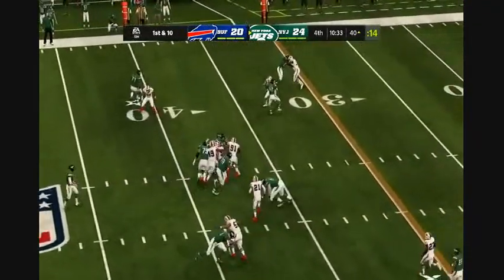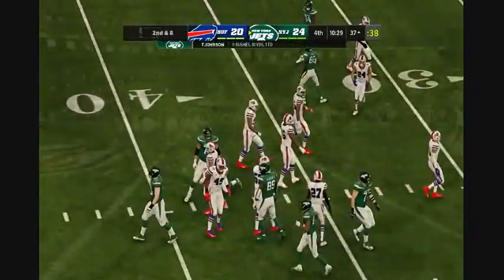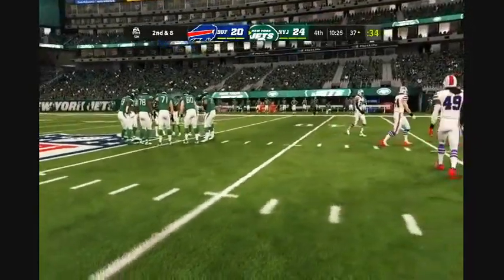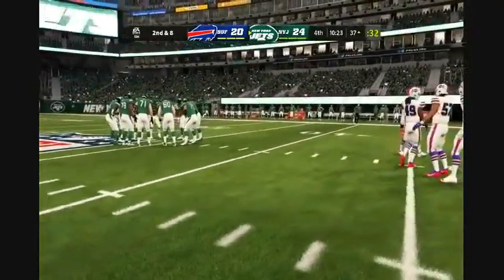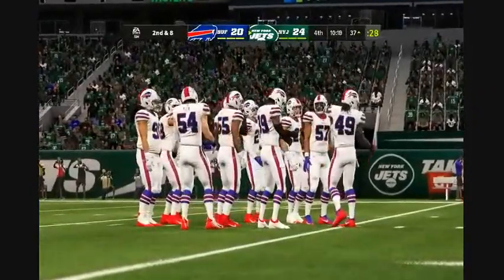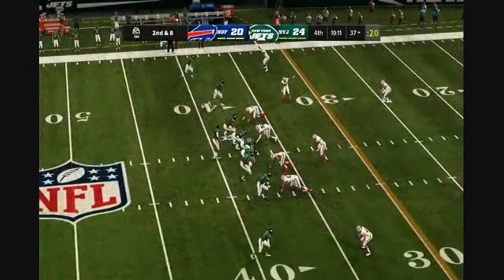Here's Johnson. And a short gain there down to the 37-yard line. Well, any lane that might have been open there was closed pretty quickly, and that was because the defensive front, they won that battle at the point of attack at the line of scrimmage. They used great leverage, held their spot, and stacked him up.